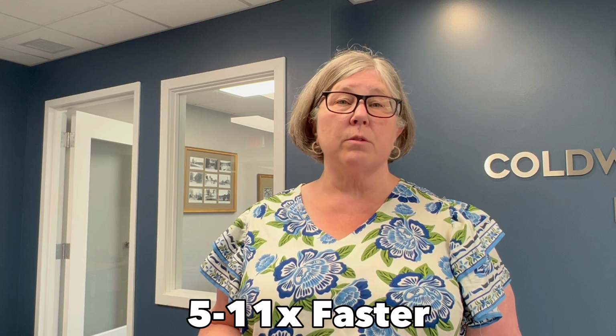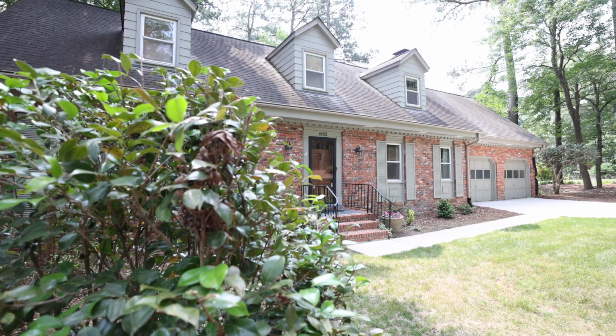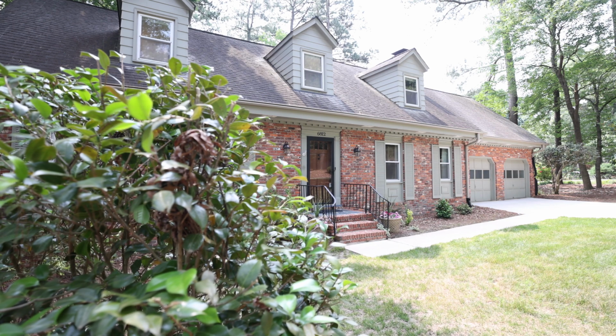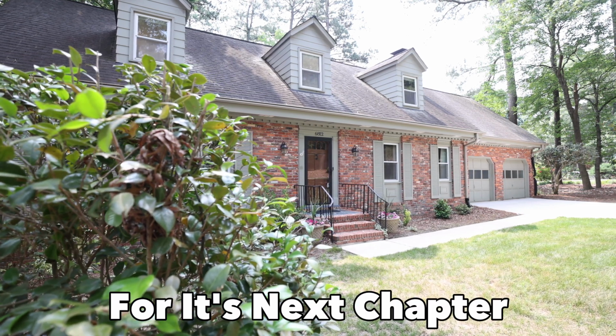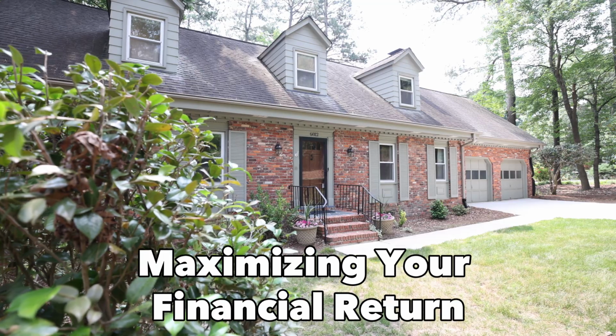These minor staging improvements help homes to sell 5 to 11 times faster than those that are not staged, making your home appeal to a much broader range of potential buyers. Remember, you're not erasing your family's history. You're preparing your home for its next chapter while maximizing your financial return.